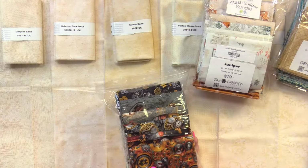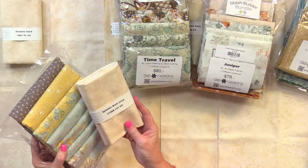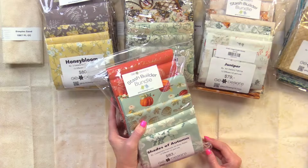We have Honey Bloom, another one that has those warm golden yellows. And so I think adding that sand to this as a background would be beautiful, nice and soft. Shades of Autumn, like I said, any of those warmer tones, the browns, the oranges, are just going to be perfect to add the sand color to. That'll be a great background for this bundle, for example.